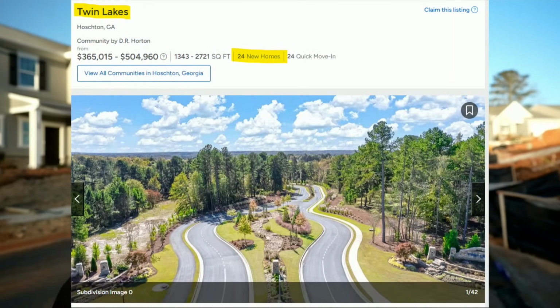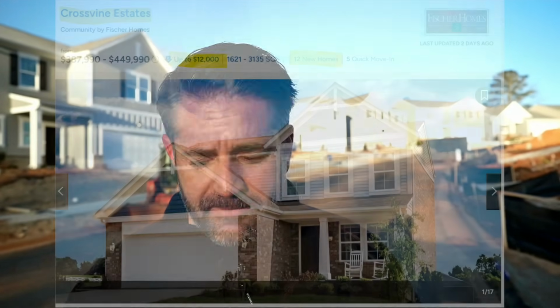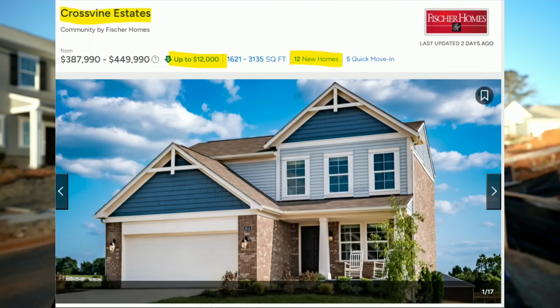Now the second subdivision in the area is called Twin Lakes. The price point there is $365,000 to $405,000, and according to this again, you guys, and we expect to find much more than what's listed, but according to them, there are 24 new homes. And this is gonna be a very interesting video because I'm gonna be comparing, and so is Melody, what we find out here compared to what's going on in the West Coast. Now, the last subdivision we're gonna visit is called Crossvine Estates. Price point $387,000 to $449,000. Price cuts of about $12,000, and it's saying that there's about 12 homes that are move-in ready.